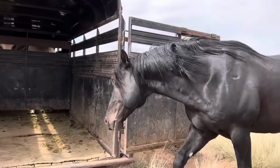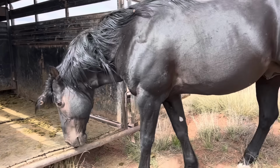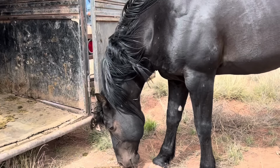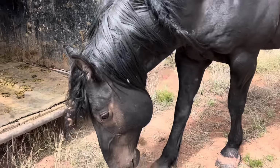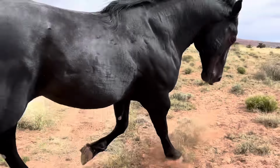All right, we came out to Rock Tank to get Monster, and here he comes. Let me get out of the truck and video him for you. Get in. There you go. Jump in. Come on. Just kidding.